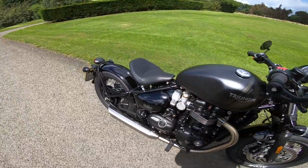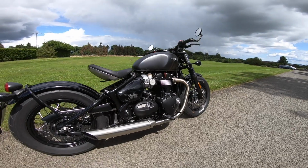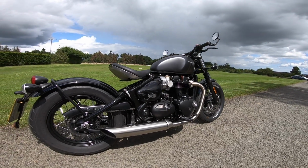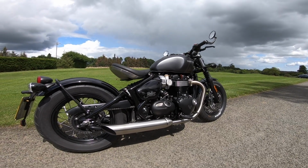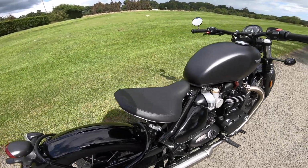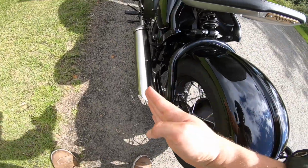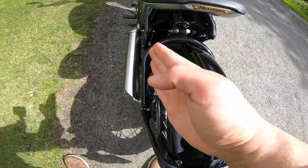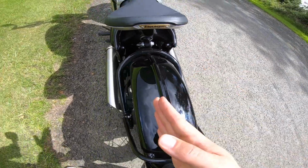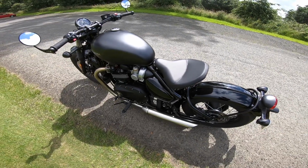That seat, this is the strangest thing about it as well, is that seat is actually the most comfortable seat I've had on any motorbike so far. You would think it wouldn't be, and it may just be more my body shape and my position. I just love the symmetry of the exhaust on either side. I think that's a nice look and balances the bike out really well.